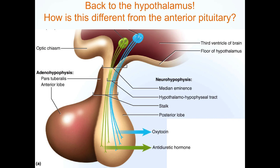What you should have noticed in this image is that the neuroendocrine cells in the hypothalamus extend all the way into the posterior pituitary, and it does not have a portal system present. The two hormones released from the posterior pituitary are ADH, or antidiuretic hormone, and oxytocin. Unlike the anterior pituitary, these hormones are made in the hypothalamus and released from the posterior pituitary. They are not produced by the posterior pituitary.